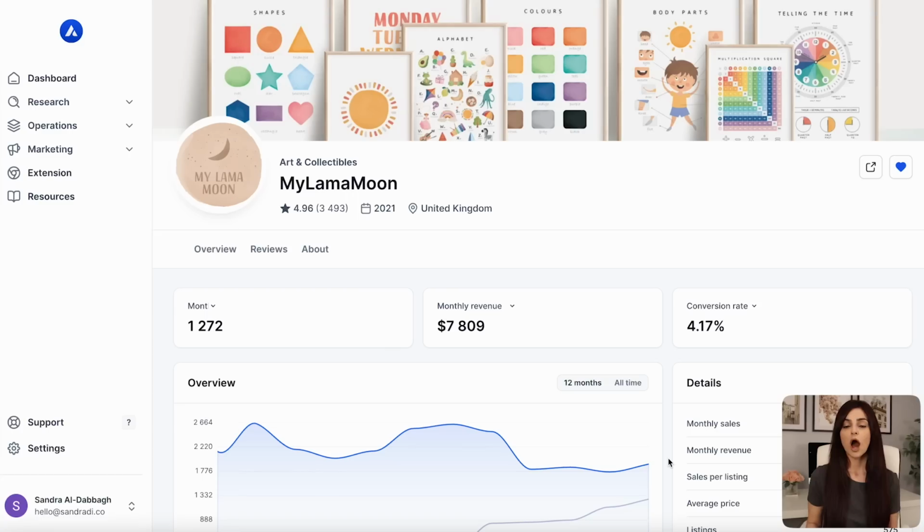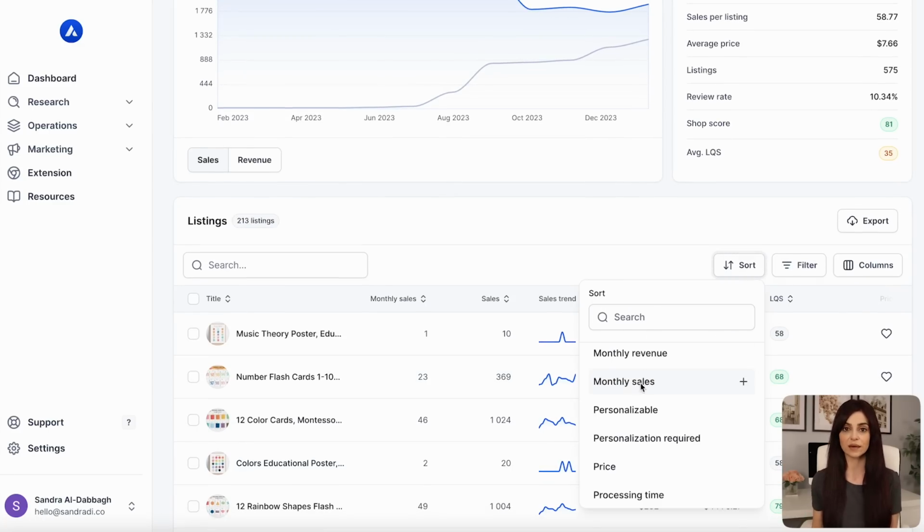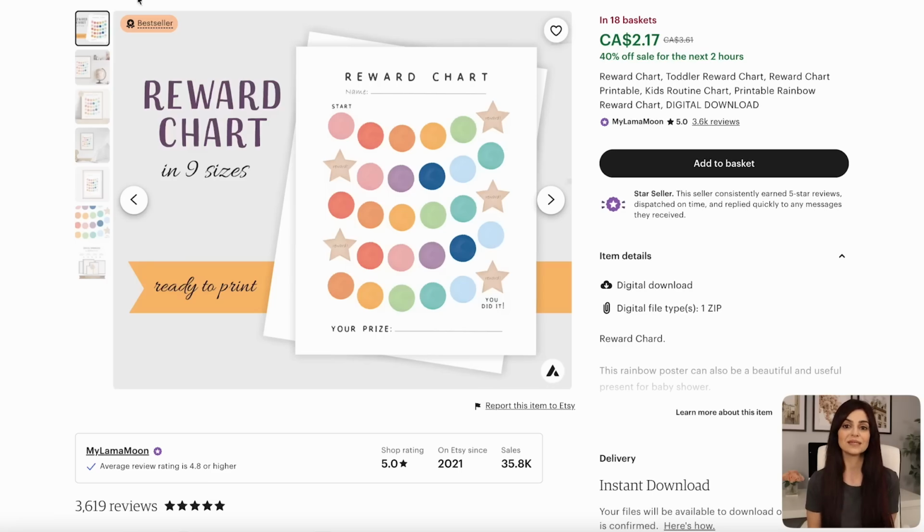To get an idea of which printables are performing the best, I'll go to the shop analyzer in Alura, scroll down to their listings, and once again sort by monthly sales. I can see this reward chart is not only bringing in the most sales for the shop currently, but it is super easy to make in Canva.